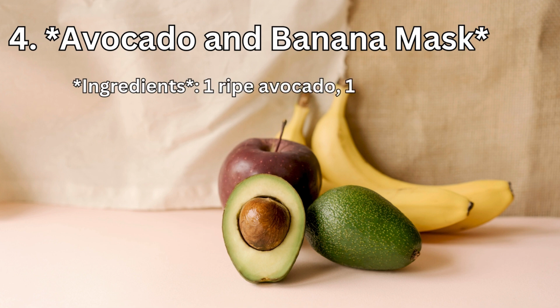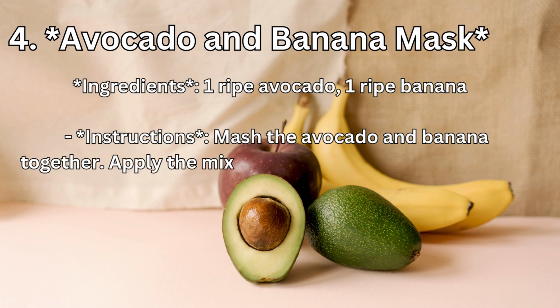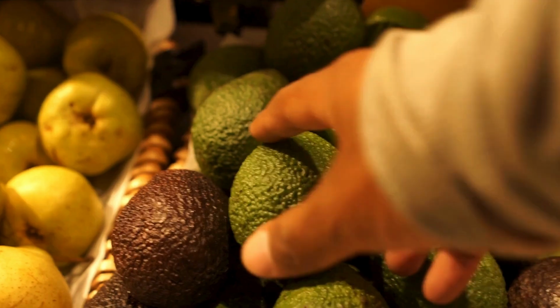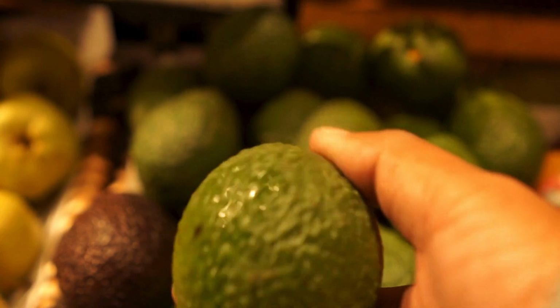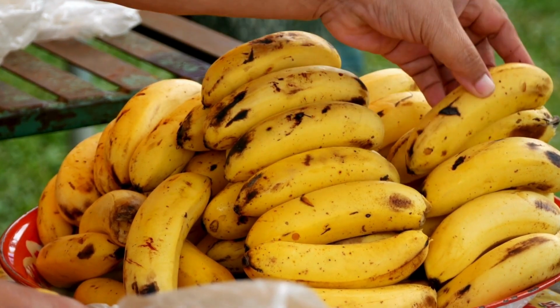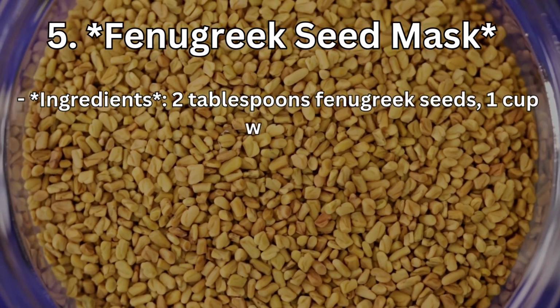4. Avocado and banana mask. Ingredients: 1 ripe avocado, 1 ripe banana. Instructions: mash the avocado and banana together. Apply the mixture to the hair, focusing on the scalp. Leave for 20 to 30 minutes, then rinse thoroughly. Why it works: avocado is rich in vitamins and healthy fats, while banana helps to add moisture and reduce hair breakage.